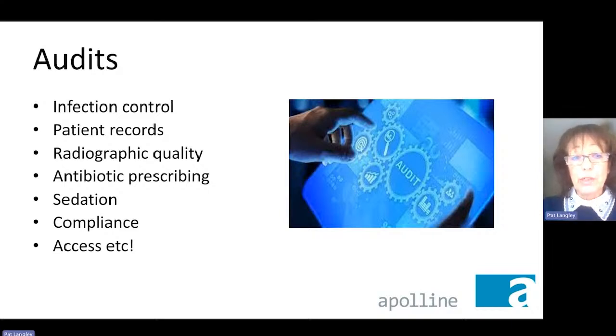Automated audits will save you a lot of time, and it'll save you a lot of paper as well. So things like infection control, patient records, radiographic quality, antibiotic prescribing, sedation, compliance, access, disabled access, and so on. Having all of these audits automated will save you time, and it will help ensure that you're doing the right things and that you have the evidence there that you are acting on your findings.